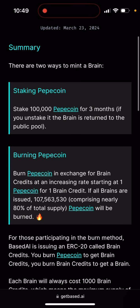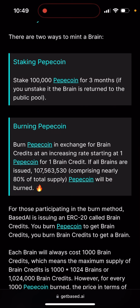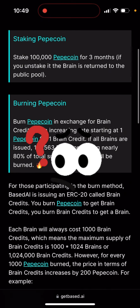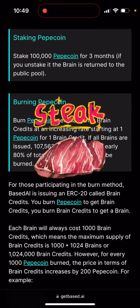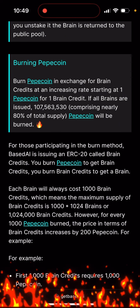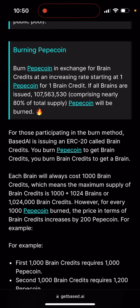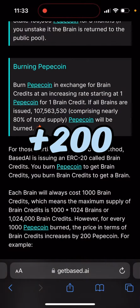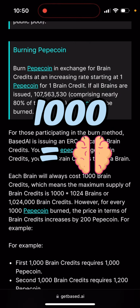There's two ways to mint a brain. You can stake and you can burn. I'm going to try to make this as simple as possible because it's so complicated, especially the deeper you get into the white paper, the harder it is to understand. So there's a staking method. You can stake 100,000 Pepe coins for 3 months, or a burning method, which you can burn 1,000 Pepe coins to get 1,000 brain credits. For every brain, it's going to go up 200 Pepe coins, so we'll get into that in a minute. 1,000 brain credits equals 1 brain, by the way.